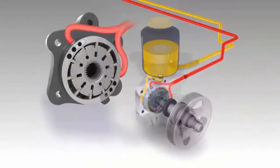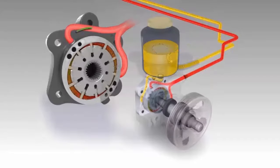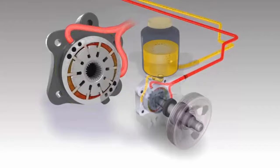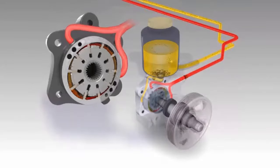Over time, contaminants enter the power steering system and collect in the power steering fluid. These contaminants can cause wear on the rotary vane pumps. A screen is often found in the power steering reservoir to collect contaminants. If the amount of contaminants in the power steering fluid is excessive, the screen can become plugged and limit the flow of fluid to the hydraulic pump. When this occurs, the pump is not able to sufficiently pressurize the fluid, and steering assist will be limited.